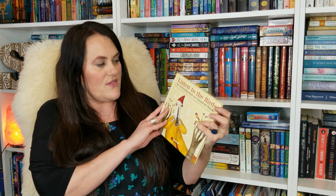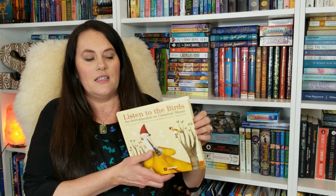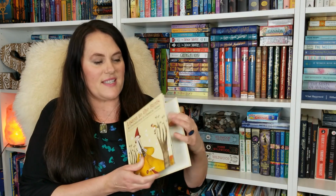I also picked up this one, which is Listen to the Birds, an introduction to classical music. And again, music selection, explanatory notes by Anna Gerard. The illustrations this time are by Cecilia Varela. And it also comes with a CD.